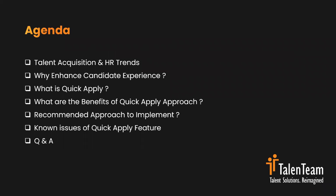As part of the agenda, we're going to walk through the best talent acquisition and HR trends. What do we have, how much have we covered in our previous sessions, and what are we going to cover today? Then how can we enhance the candidate experience, which is one of the HR trends, what exactly is this quick apply approach, what are the benefits of it, and how can it enhance the candidate experience and make their life better? And what are the other benefits, not only for candidates but for other HR users as well.